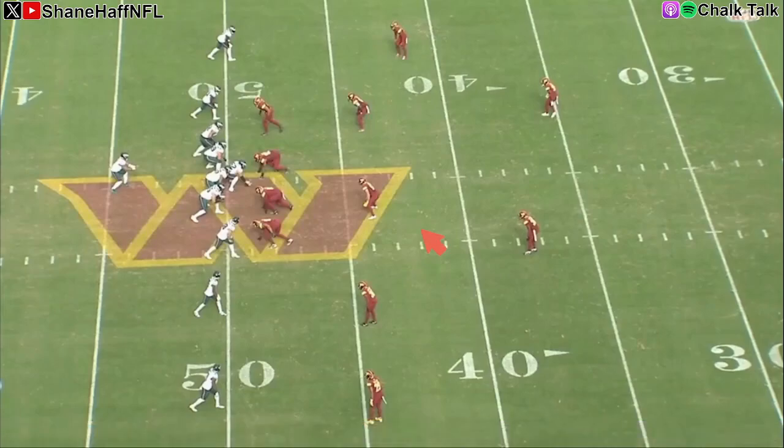The Eagles are in empty again. Washington's in a cover 2 defense. We got 2 deep safeties. We're in zone coverage across the board. Dallas Goedert is going to run a vertical route, be collisioned by this linebacker. DeAndre Swift just occupies the flat route. And what we're really looking at here is Devonta Smith. Devonta Smith is going to run a comeback route. It's a curl route. It's not a comeback route.